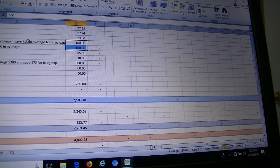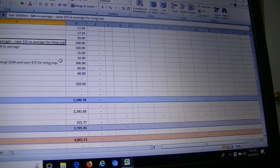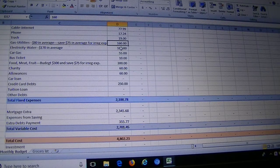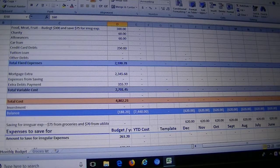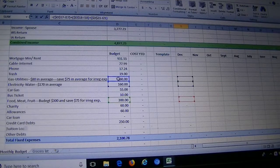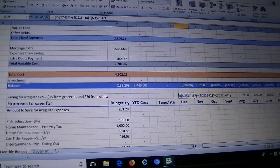I still set the budget for 160, but I intend to save $75 out of that for irregular expenses. I could easily decrease this to 80 for gas and 170 for electricity. That way I know right away that $75 will go toward our irregular expenses. But I left it there, and at the bottom here I have a formula that will allow me, each time we fill up the spreadsheet, the budget minus the actual will give me the residual amount that will go toward irregular expenses. So that's how I intend to track it and know how much we save from those expenses.